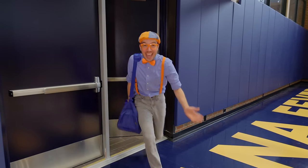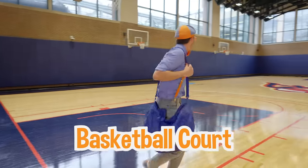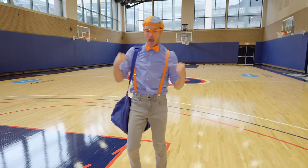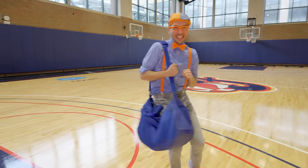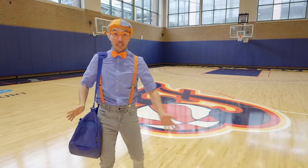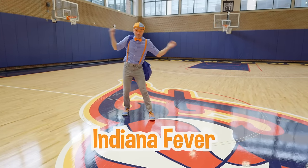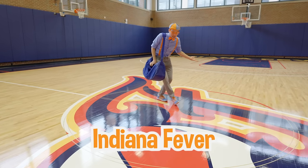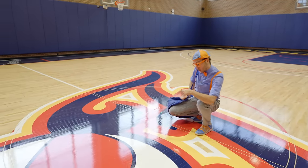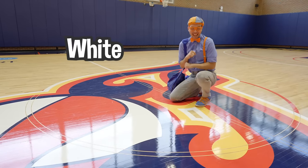Wow. Hey, look at where we're at. It's a basketball court. I am so excited to be playing basketball with you today. Yeah, I love basketball. But I'm especially excited because this isn't a regular basketball court. It's a special one because the Indiana Fever practice here. Yeah. And look at their logo. Whoa, it is so colorful. We have the color red, the color blue, the color white, and the color yellow.